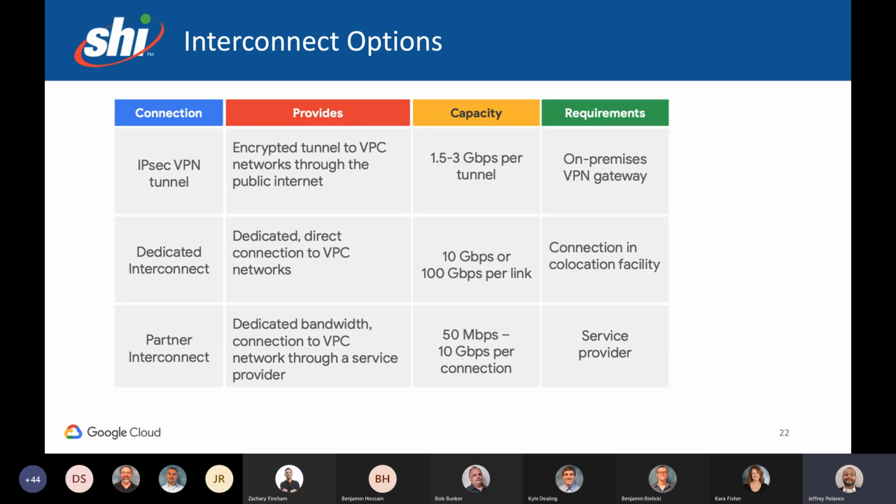a VPC network through a service provider with a capacity of 50 megabits per second up to 10 gigabits per second per connection, and it requires a service provider. All 3 data center interconnect options provide access to the VPC network, or the internal IP address space.